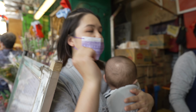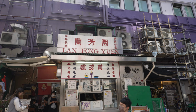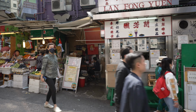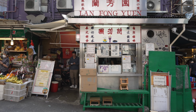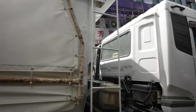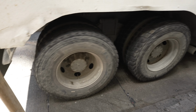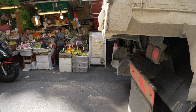Hi, bye bye. Alright, so we're at this restaurant, Lan Fong Yuen. It was recommended to us by our Instagram friend. Ordering is scary. You have to run in there and basically shout at the lady, and then she'll take your order for you. But we ordered two things, and trucks basically drive right in front of the restaurant, making standing on the road is scary. Don't even talk about ordering, just standing is scary.